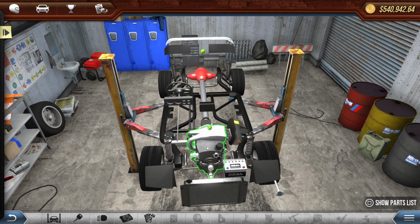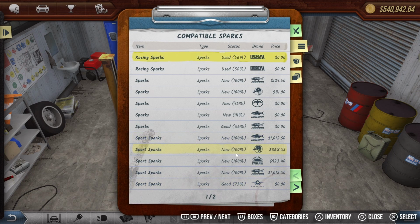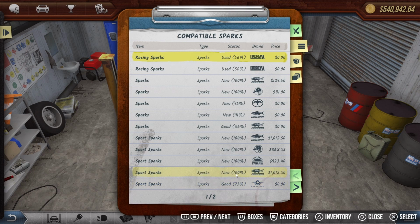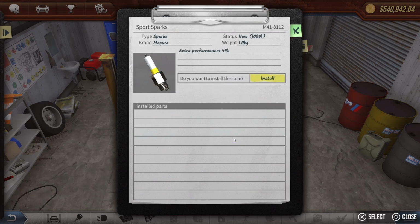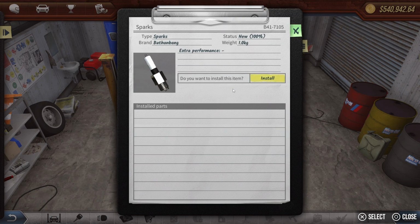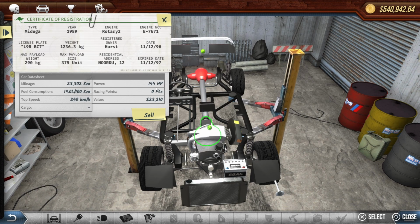140. You see what I'm trying to do, though, right? I'm trying to get 73, 66. So that's 3%, that's 4%, 4%, 4%. Let's just install a set of good ones. We're at 144, so that's probably going to be my best bet right there.